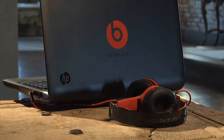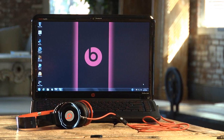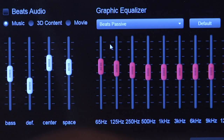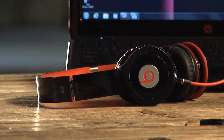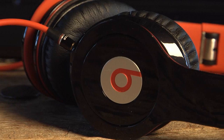The notebook is equipped with Beats Audio, so you can hear music the way the artist intended. To do this, HP collaborated with Interscope Records to develop the highest quality headphone line-out experience to date. With this notebook, you get studio quality sound, and when combined with the optional exclusive color Beats Solo HD headphones, the listening experience is nothing short of amazing.